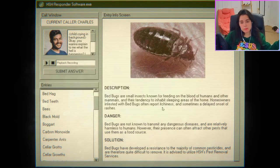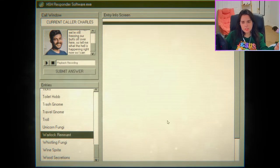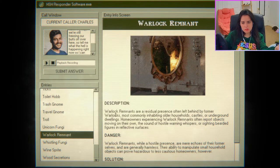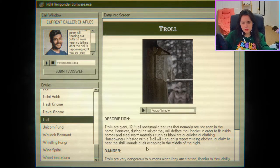That's it? That's all the information you're giving me? Wait, is the baby a hint? Freezing? I don't know anything about freezing. Warlock? No. No. Unicorn fungi? No. Troll? Missing clothes. Material, blanket, clothing, no.